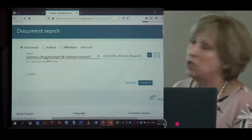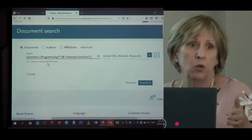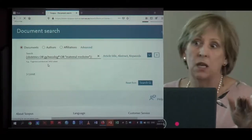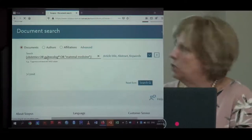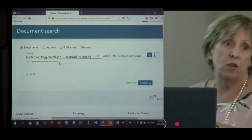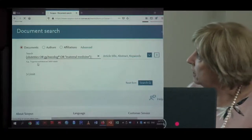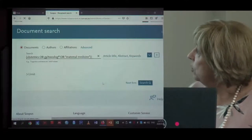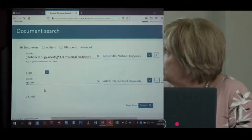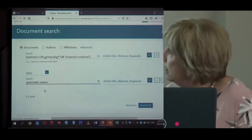So what I have here is a question mark in the middle of the word gynecology. The question mark is also a placeholder for any spelling difference, so the AE or the E. Then the asterisk is like a wildcard, which will take any ending of that word. So it will take gynecology or gynecological or various endings of the word. And then you can say, for instance, you want to search for a higher level of evidence, maybe systematic reviews. You can add that here.